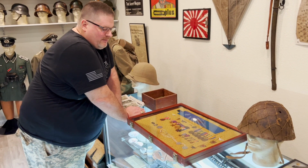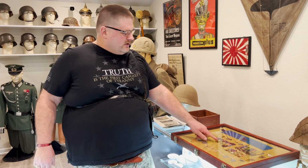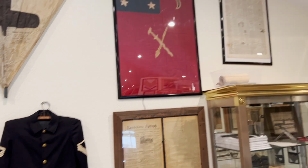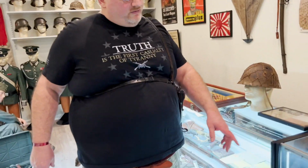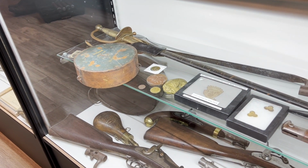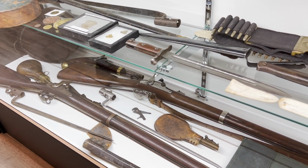Then when the Purple Heart came out in 1932, he was one of the first ones to get a Purple Heart. It's a 3-digit number, 200 and something, Purple Heart that he got. He also got an early Burley, Banks, and Biddle Silver Star for capturing that Morro battle flag, which is on the wall over there. That's what he got the Silver Star for during the Battle of Manila Bay. Then we have some assorted weapons from the Civil War and the Spanish-American War. Pistols and rifles, cartridge belts.